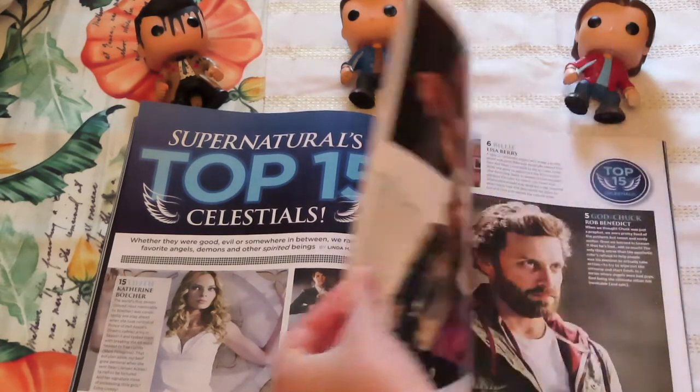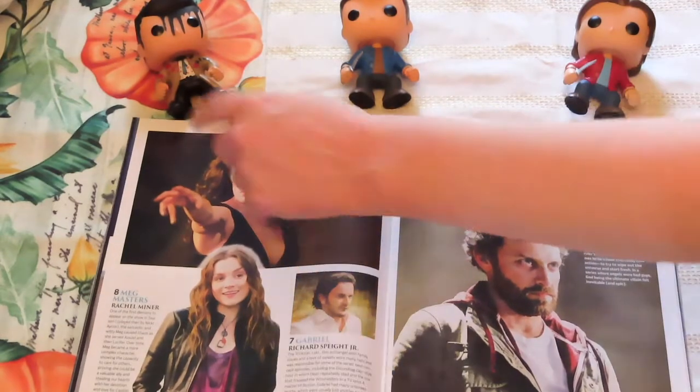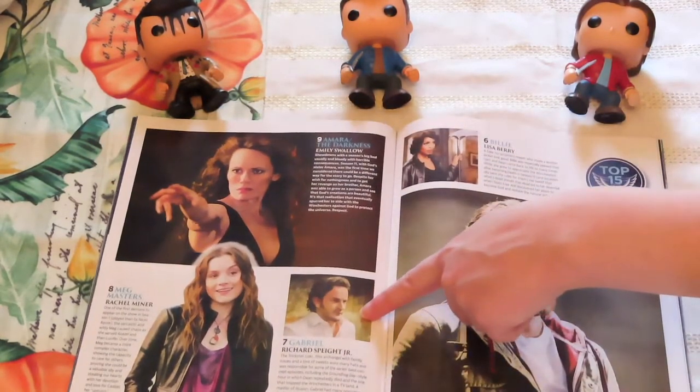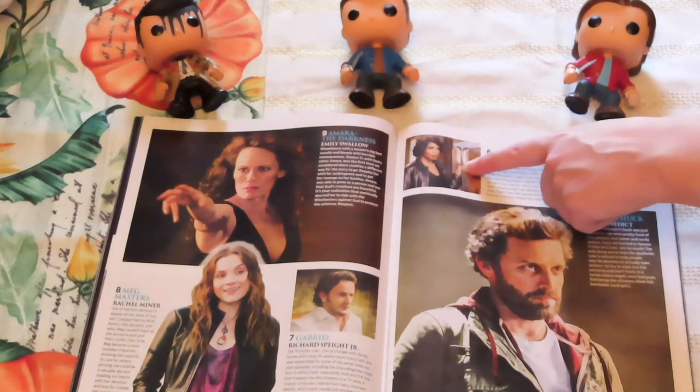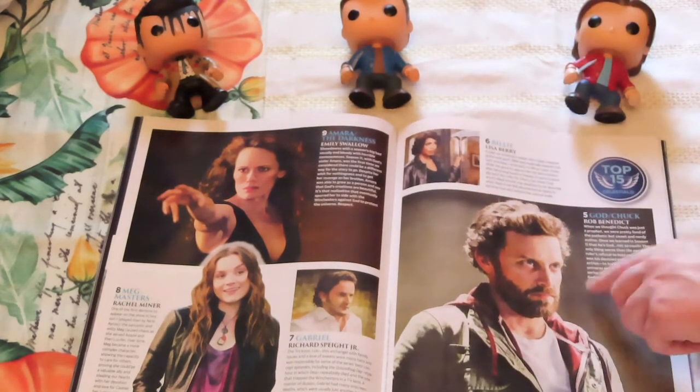For number 9, they put Amara / The Darkness. For number 8, they put Meg. Then number 7, Gabriel / the Trickster. Number 6, they put Billy. So yes, a different version than the original deaths. Number 5, they put Chuck.